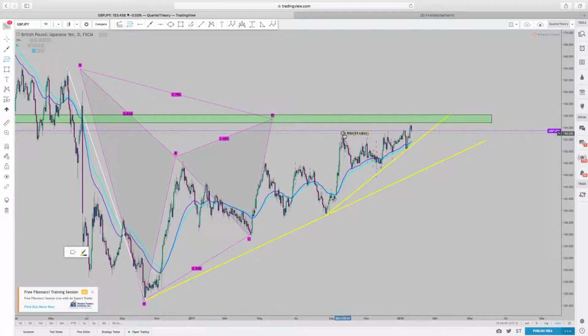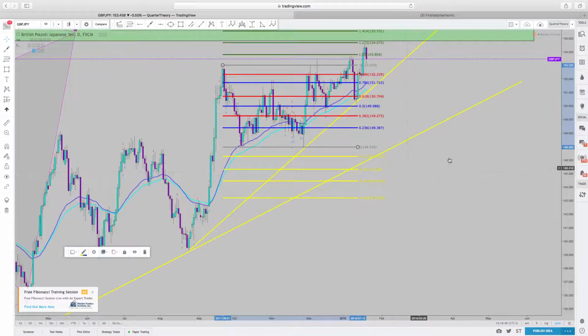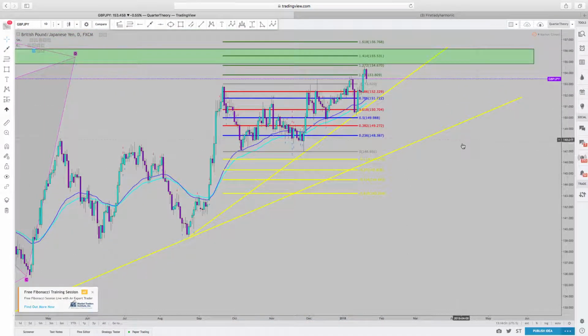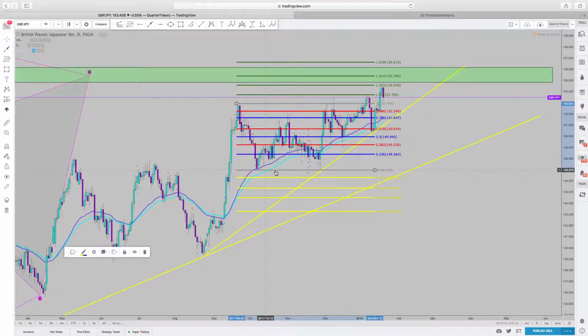And I will, from relative high to relative low, let me just bring this up so everybody can see a little bit more clearly. Okay, so I have my relative high to my relative low. We have my B point hitting a 786. If you don't understand harmonics, that would be a butterfly pattern. We have my C point again. Even though it has come down to the 100%, it has closed above. So most likely this is an 886 retracement. And then my D point for my butterfly pattern would be my 1272.